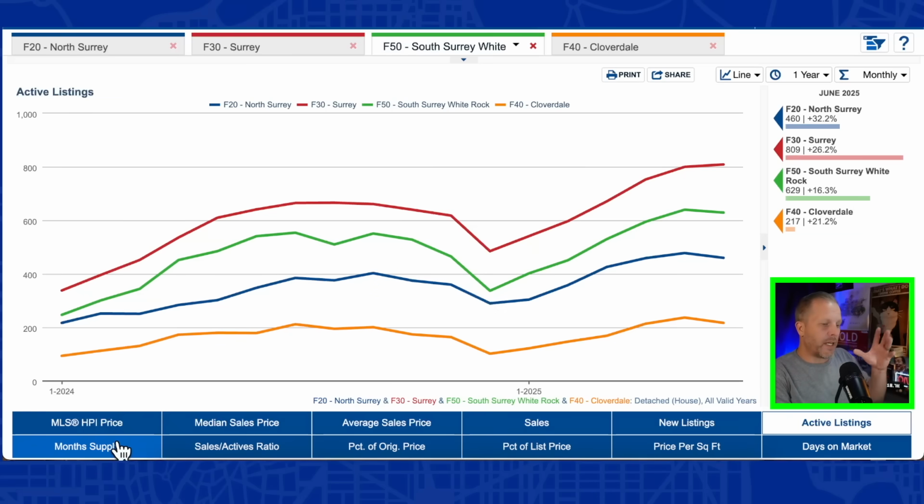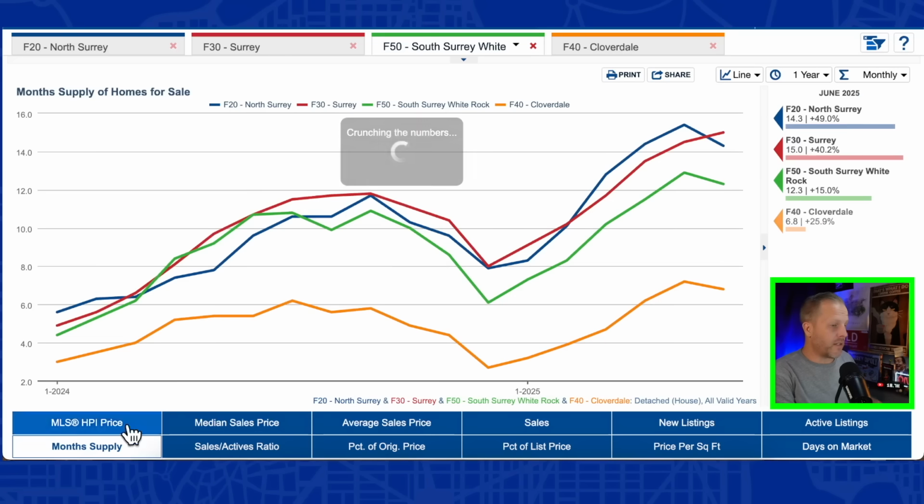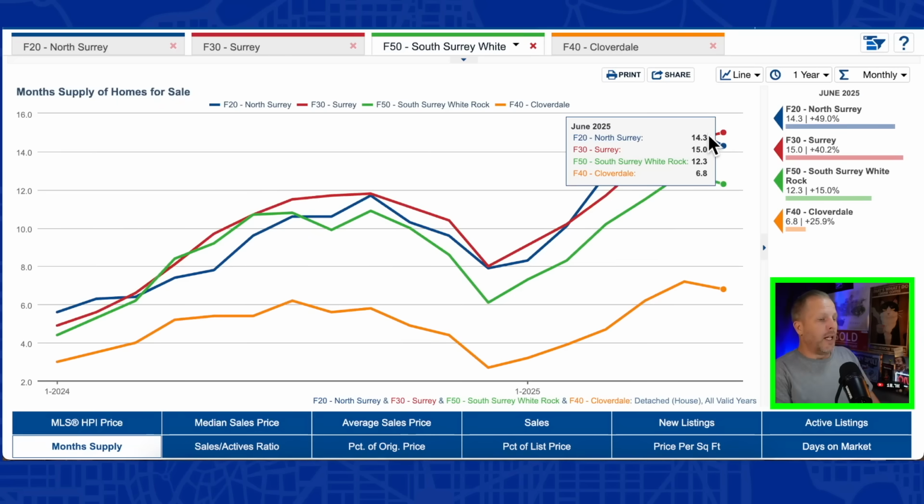So now we take active listings, divide it by sales. That gives us months of supply. And this is really the story about how, I don't want to say bad, but I'm going to say bad, how bad the market is across most of Surrey. So Cloverdale's not doing so bad. It's just barely in a buyer's market, avoiding a buyer's market ever so much. So I expect Cloverdale detached home prices to not do so bad.